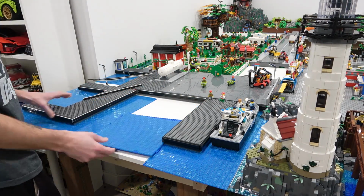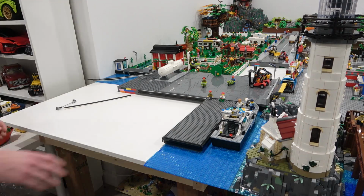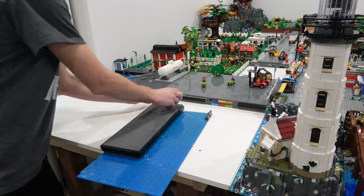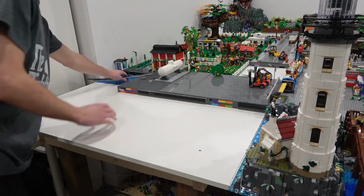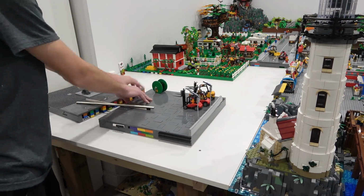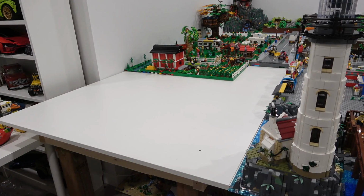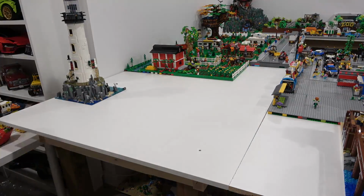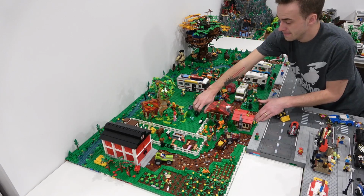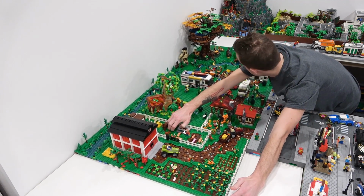This place wasn't really developed, so moving this stuff is really easy. It's all just 32 by 32 base plates really, with some brick and some plate and some road plates. So you just pop it out of the position there, get it the heck out of the way, expose those white tables, and get this area ready for some more color and awesome stuff. Next, I'm going to slide the campground back to where it was. Pretty easy to move this though.